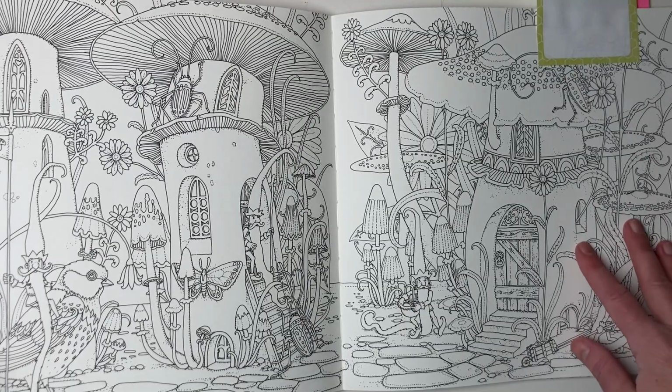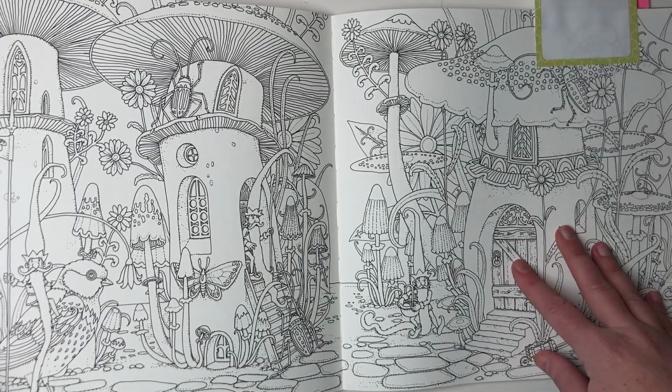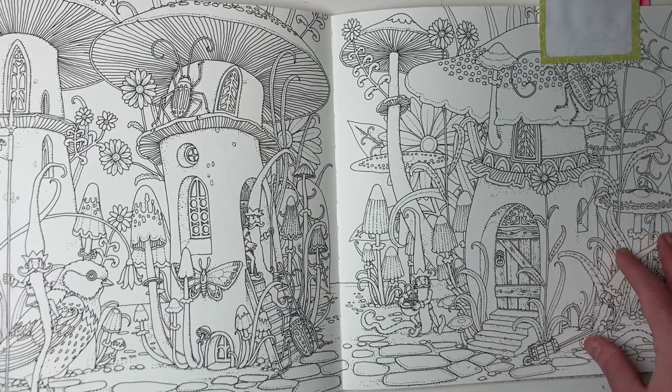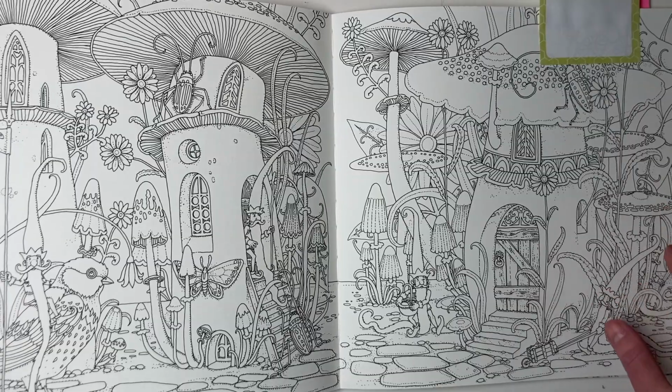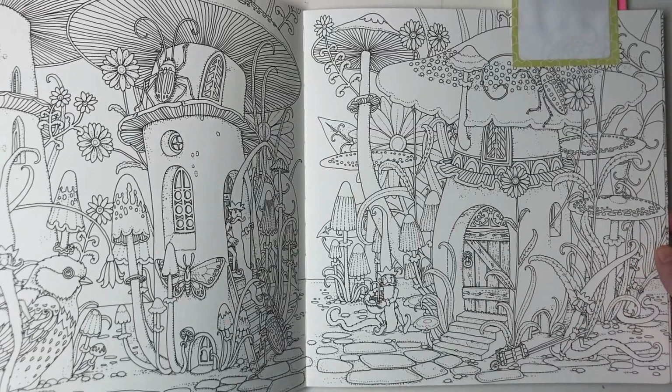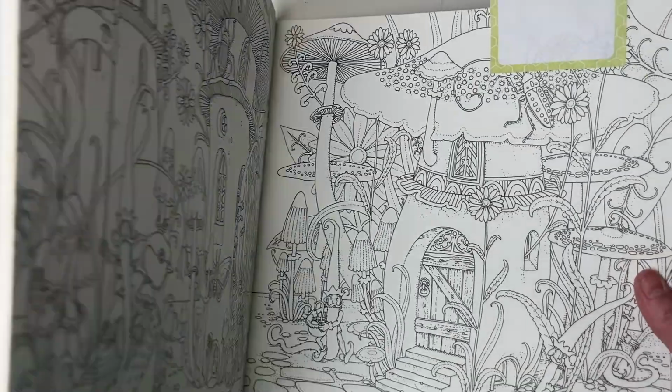I really enjoy coloring them, and I love how they look when they are colored, but I'm always kind of, yeah, I'm afraid to start because it's always so much. So I don't know. Let's see.